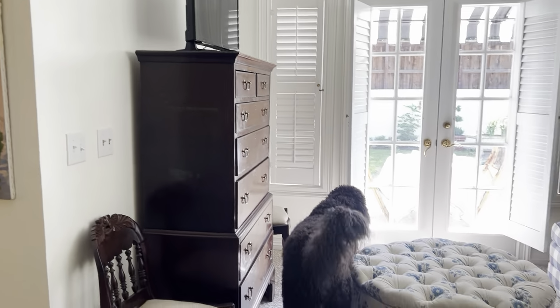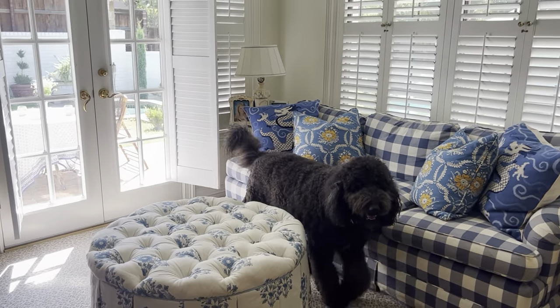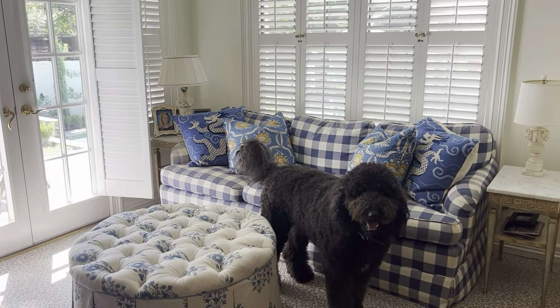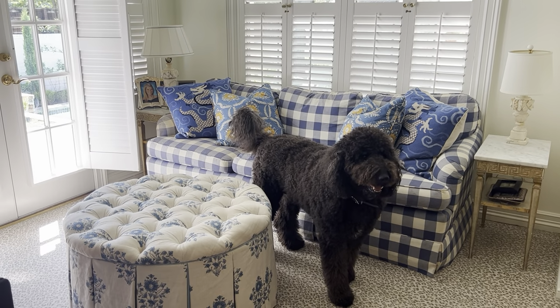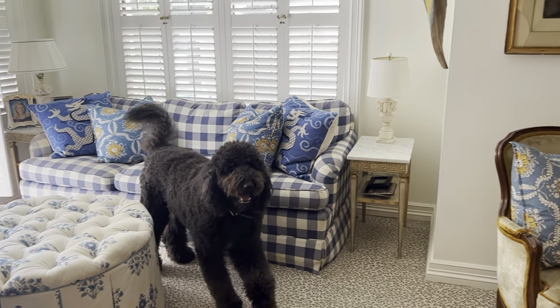Oh, it's beautiful, dude. That's your headboard. Yeah, that's my headboard. And it's different. There's a lot of upholstered headboards, and I just kind of wanted something different.